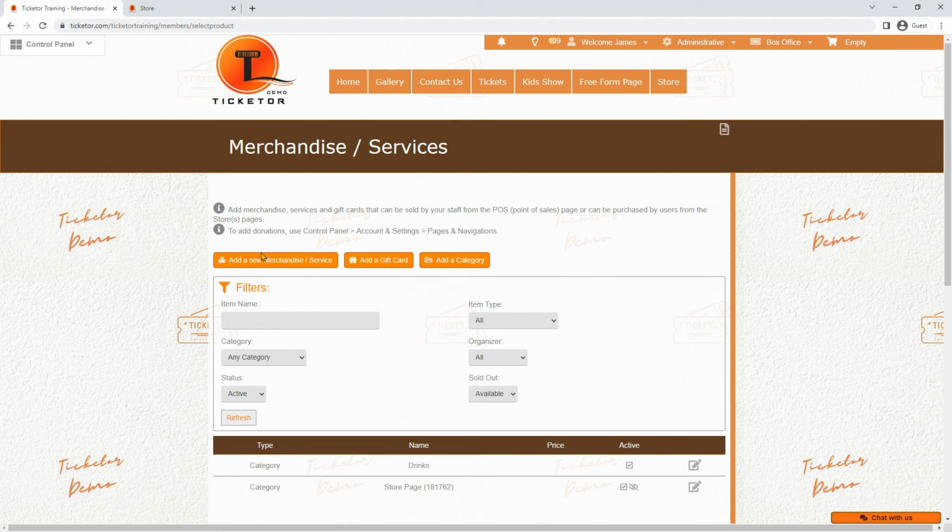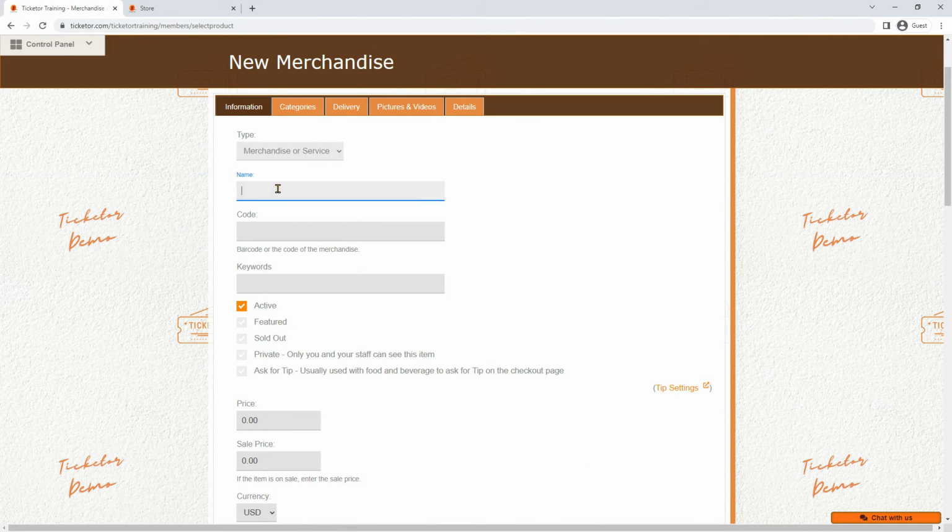Click on Add a New Merchandise. Then set the name. The code is optional and can be the barcode of the merchandise or a code that your sales staff can easily remember to find and sell the merchandise. Keywords are hidden to the user and are only used for search engine optimization.